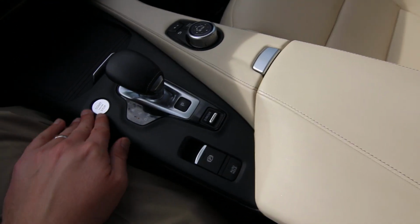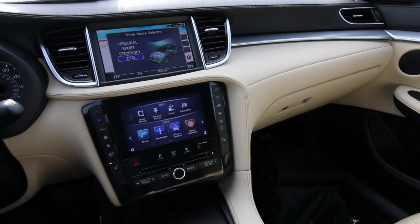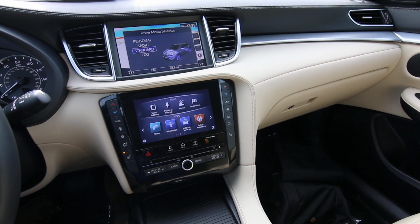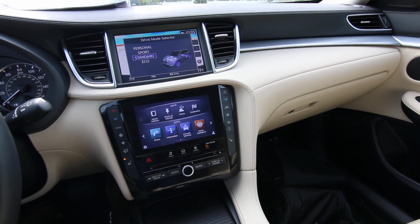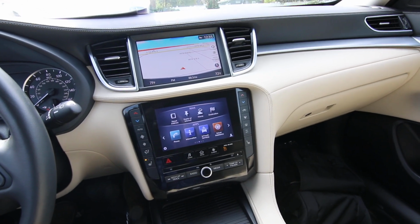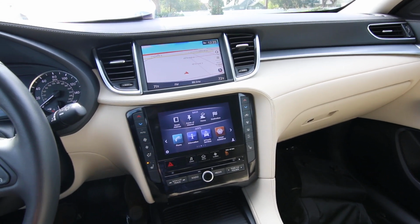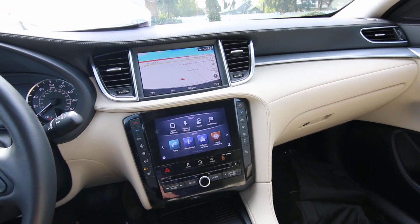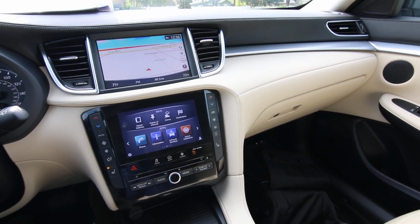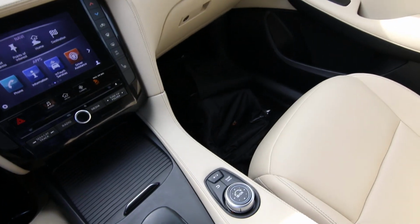Electronic parking brake, keyless ignition with push button start. You have a drive mode selector here. 2019 is a great year for the QX50 because it got a complete ground up redesign. The last generation of the QX50 ended with 2017. Some people asked for 18 QX50s. There's no such thing as a 2018 QX50. When Infiniti came out with a brand new QX50, they skipped the 2018 model year and went right to 2019. And it is a really cool vehicle featuring some of Infiniti's latest and greatest technology.